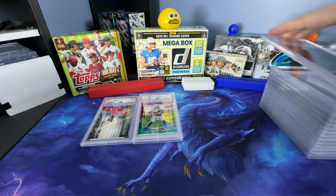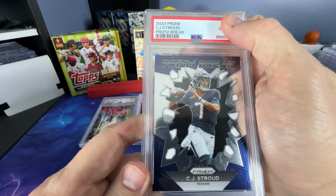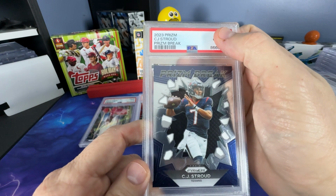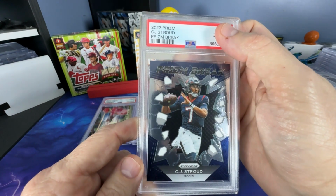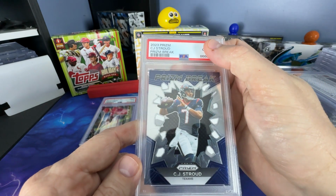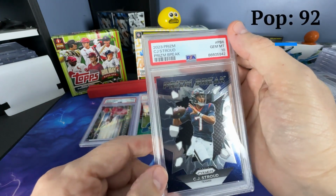Okay. So next, this is a CJ Stroud. This is Prism Break from this year's Prism. This is a rookie card, although they didn't put rookie designations on the inserts for some reason, and that got a 10.